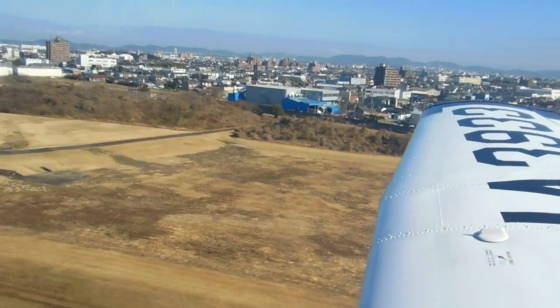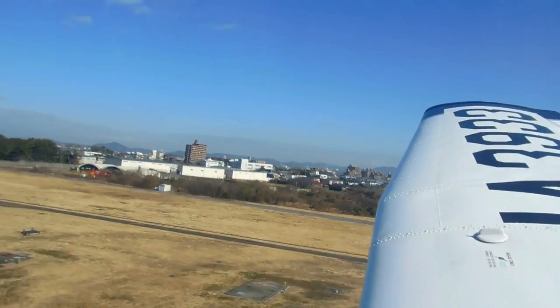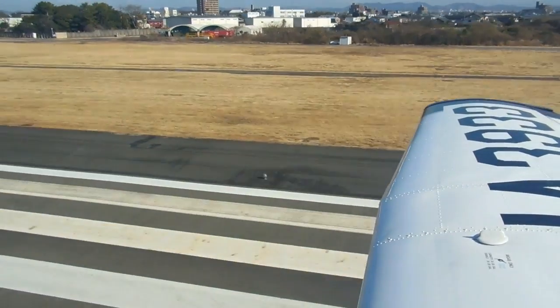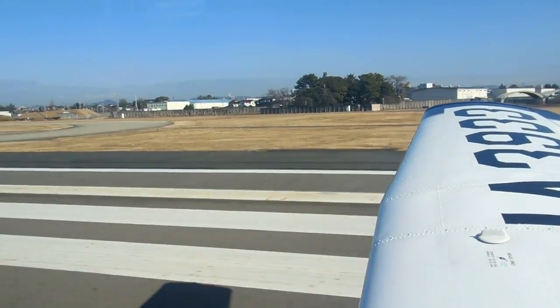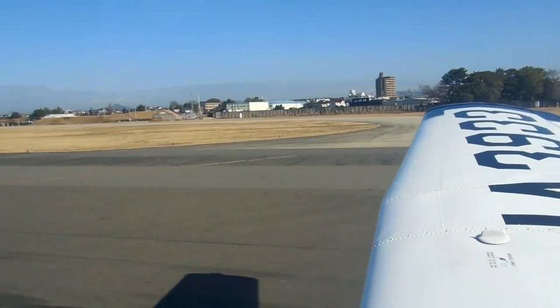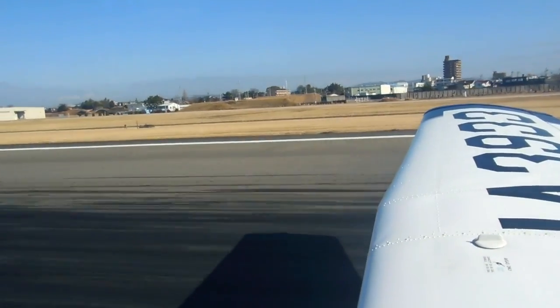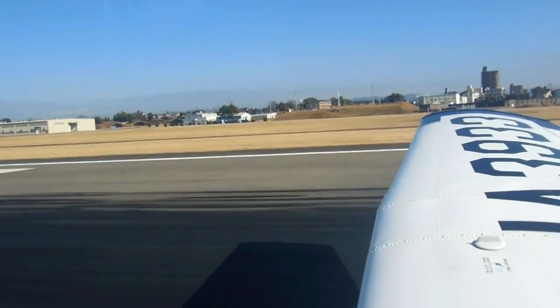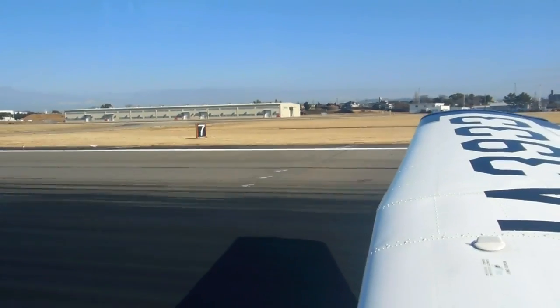Probably this would have been a smart time to change this second touch and go to a full stop, just land, taxi back and call it a day. It probably would have been a good idea, but because we got away with these two circuits without too much trouble, it seemed like we might be able to get away with a third circuit without too much drama. As you'll see, it's not exactly how it went, but anyway, it's the second touch and go.